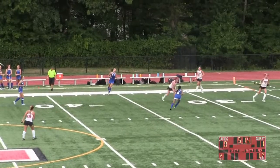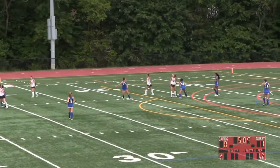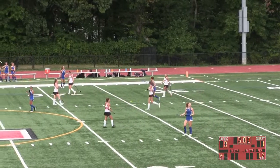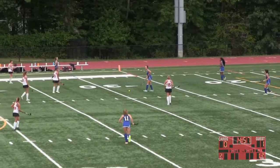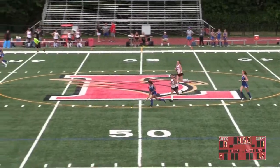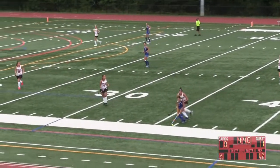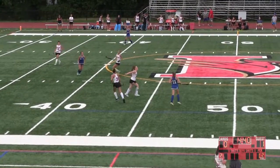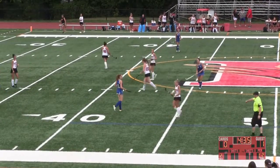Now Princeton plays it forward, stopped by Lawrence. And that was going to turn the ball over to Princeton. Princeton plays it across the middle. And now it's Princeton on the drive. Momentum stopped by Lawrence, but Princeton maintains possession. Princeton ball.